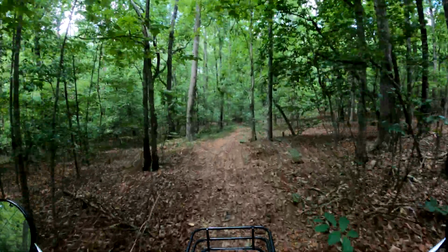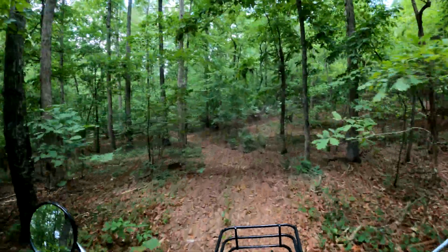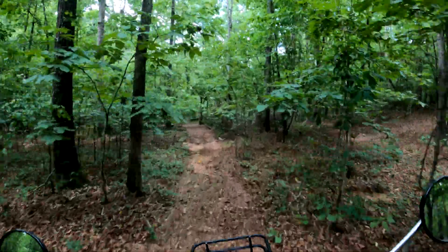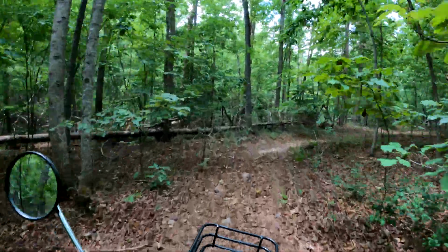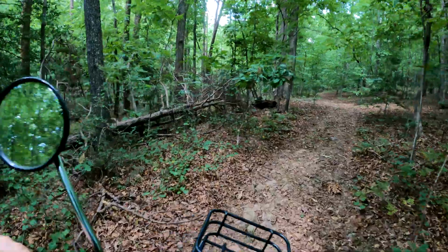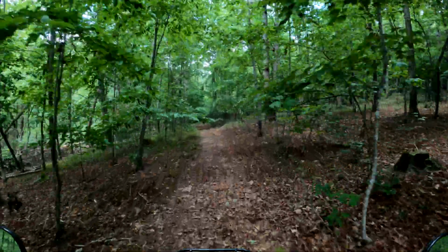Let's see how it takes it, and I'll try to go over the rough stuff. So there's pretty good rocks there, big granite rocks. We'll try to go at a pretty good pace like you would on a proper dual sport bike. Pretty good rocks here. Handles that pretty well with its factory suspension.